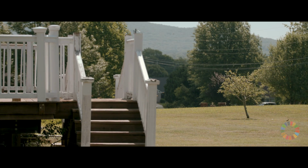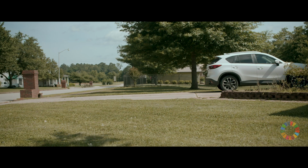Renewable energy, it's changing the marketplace. It's changing the industry as a whole. Our technology and our company, we're going to be a part of that. So we're bringing this technology right to where people need it.